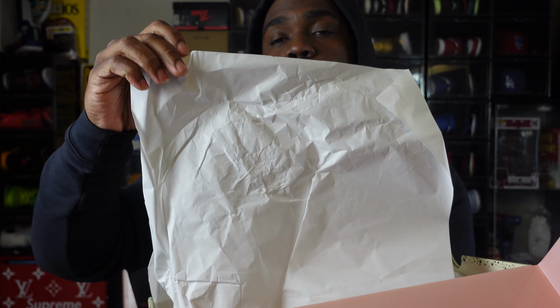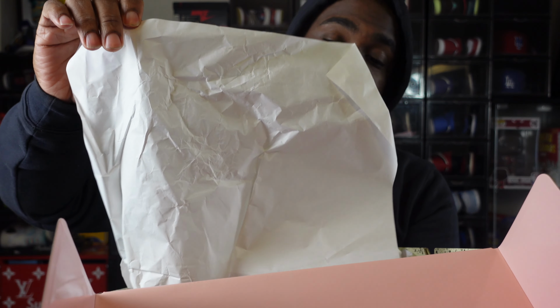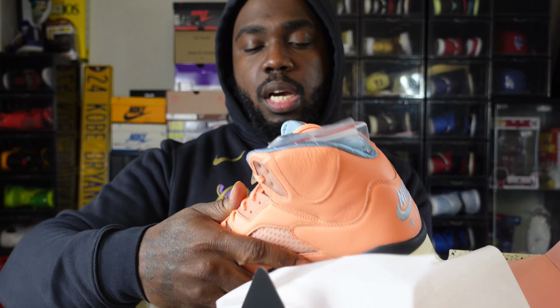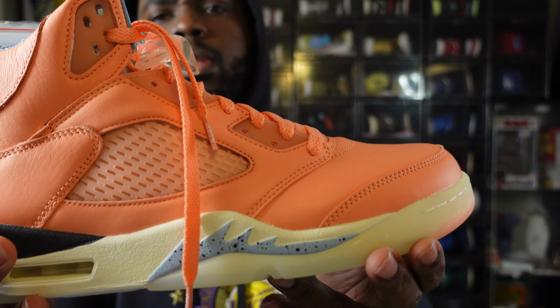This was shocking to me. Regular or OG tissue paper. It doesn't say We the Best on it. But I guess he put his stamp all over the box anyway. Tissue paper didn't matter. But we're going to start with the right shoe.